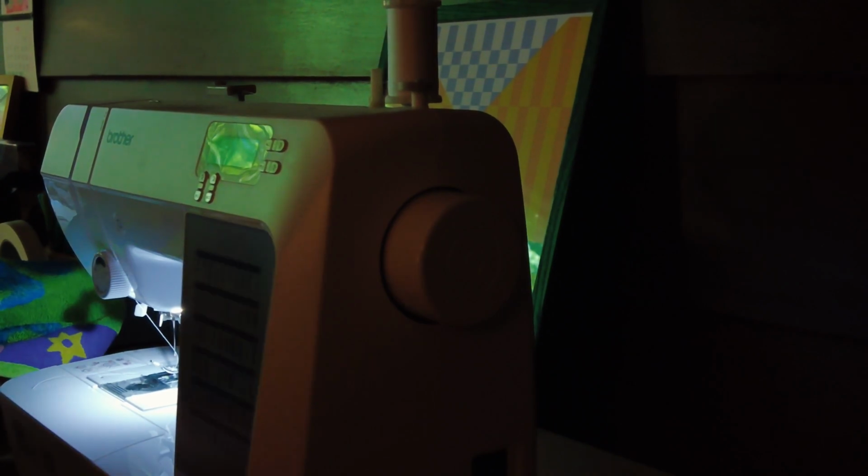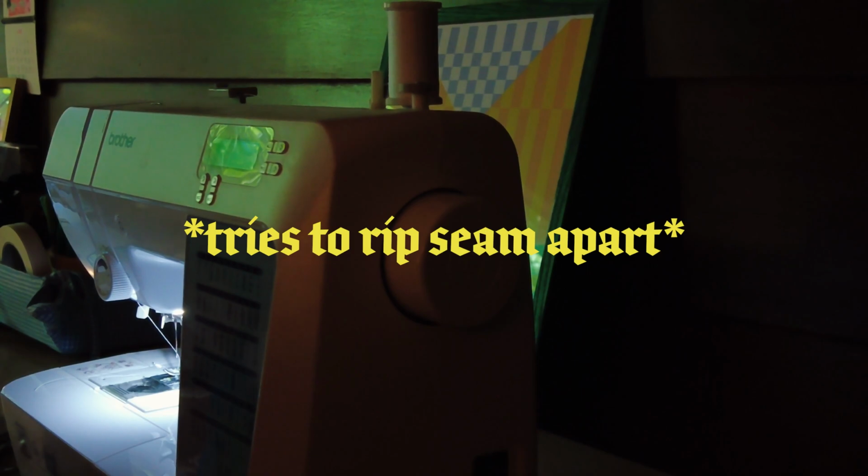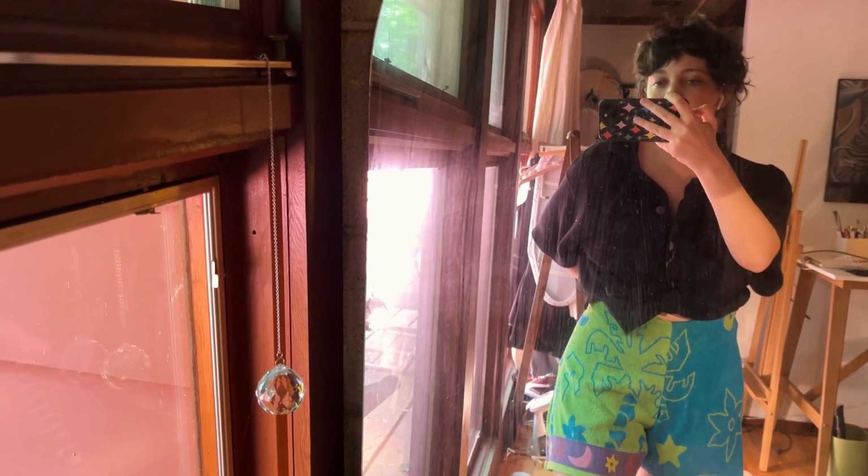Y'all are not gonna believe it, or maybe you are gonna believe it. I just sewed the wrong side together. Oh no. No. Ay, Dios mío. Okay, took them apart, put them back together.